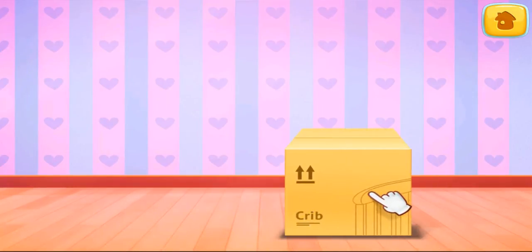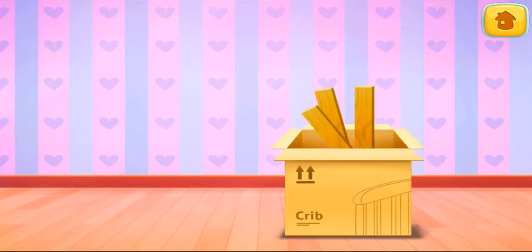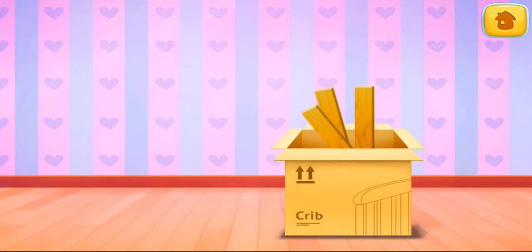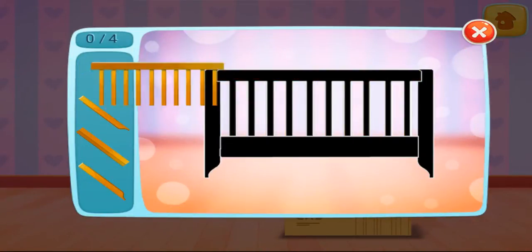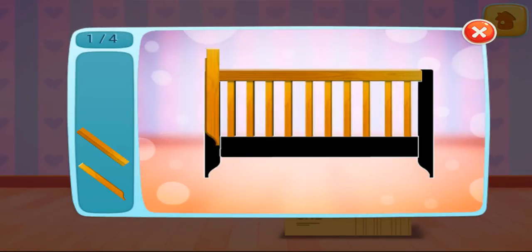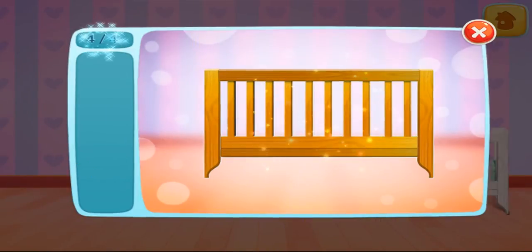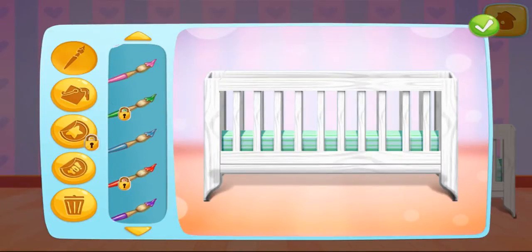Let's open the box and build the crib. Well done. Get creative.